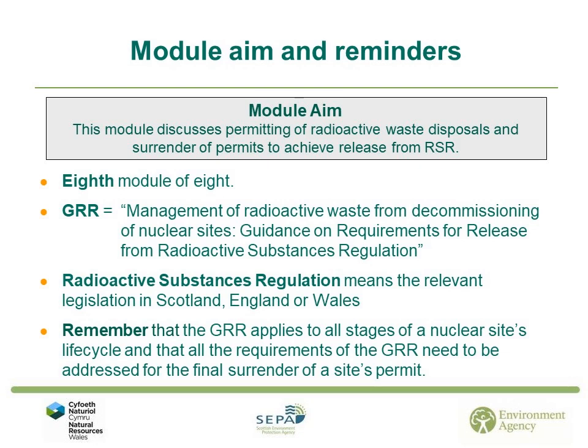We use the term Radioactive Substances Regulation to cover the relevant legislation, which is different in Scotland from that in England and Wales. Although the legislation differs in detail, it shares common aims. We have written the GRR to fulfil those aims. Finally, please remember that the GRR applies to all stages of a nuclear site's life cycle and that all the requirements of the GRR need to be addressed for the final surrender of a site's permit.